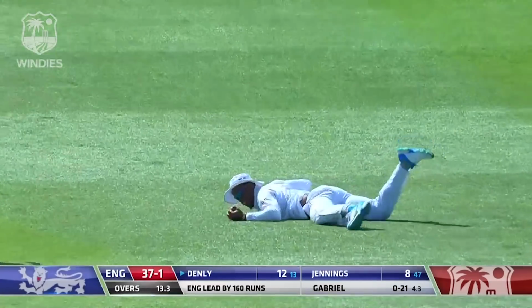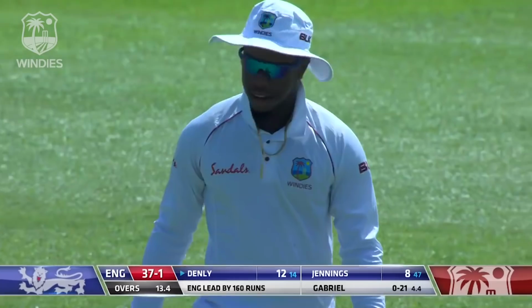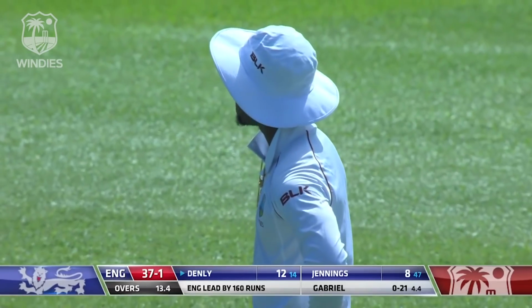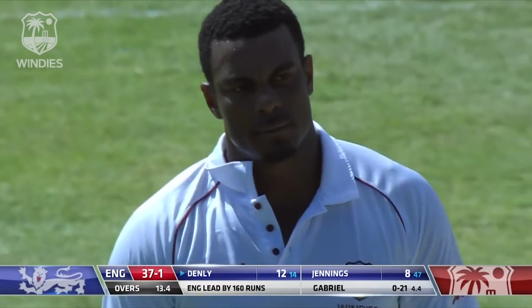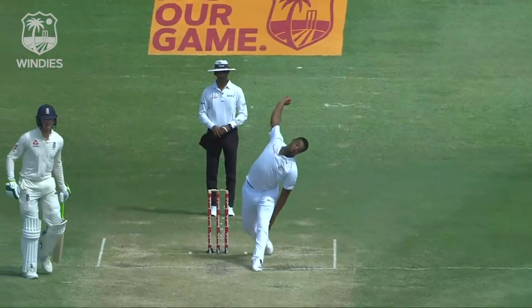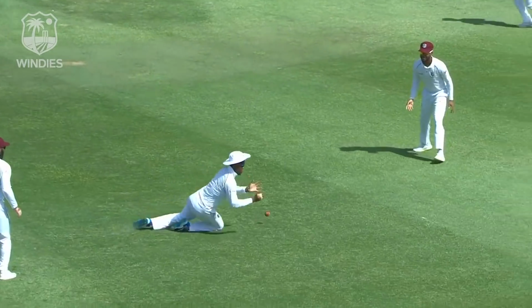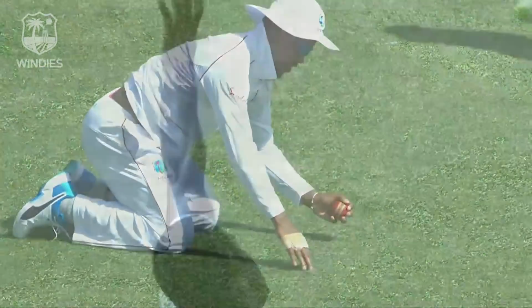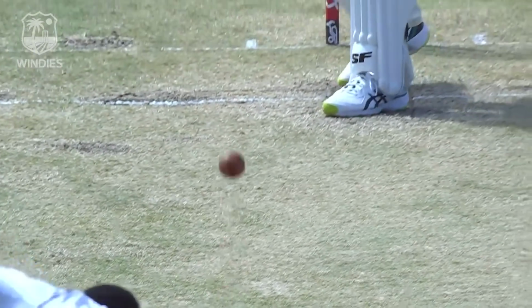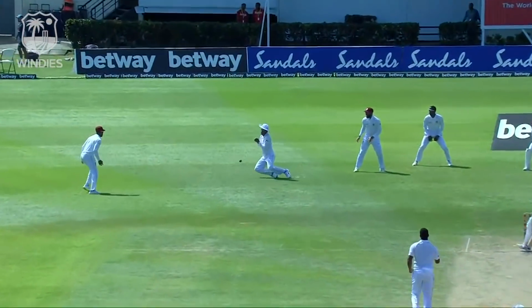Oh, edged and dropped. That is a regulation chance. Hetmyer at third slip. And that is as easy as you like. It really is. It lobbed at him. And Shannon Gabriel is not amused. What a dolly. West Indies imploding here. Injury to Keemo Paul. And then chance presented. Hetmyer couldn't hold on. As simple as you would get in the slip cordon. Good catchable height. Not a lot of pace on this one. And down she goes.